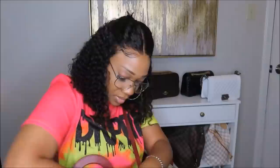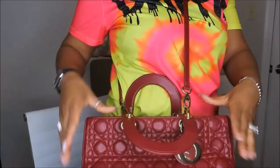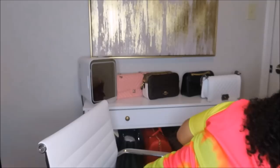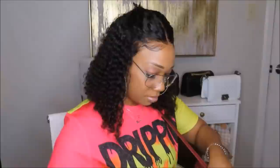Okay, and I just want to show y'all the inside real quick. So this is what it would look like, y'all, as a crossbody. Well, it's still kind of dented up in the front. Let me see if I got something else. Hold on real quick, y'all. Let me grab this. I'm just going to grab something real quick just to stick in here to make the bag look full, so y'all won't be able to see that. Y'all can still see it just a little bit. Let me grab one more thing. Let me stuff this up in here.